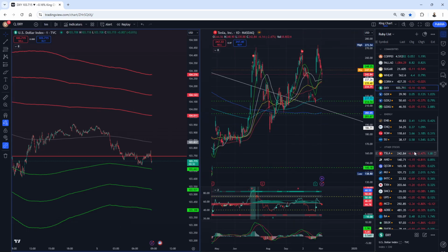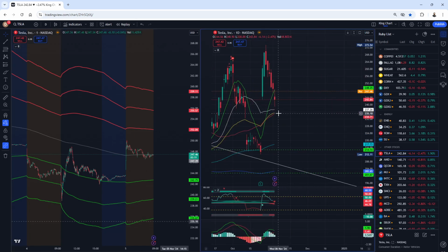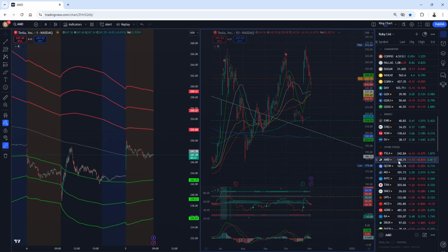Tesla is up pre-market 1.88%. What's in the buy zone yesterday? Massive bounce from the buy zone. You can see nice trades on Tesla if you could take it. Again, came to 20 moving average and now bouncing. Let's see. Eventually, this earnings gap will be filled, but we don't know when. So let's see when that happens.